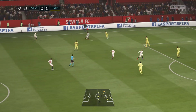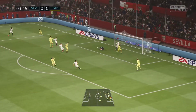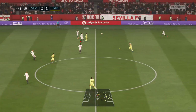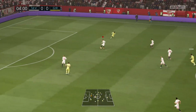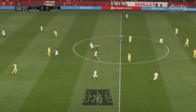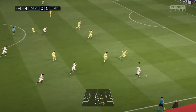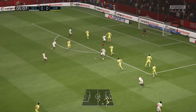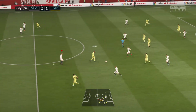Still got a bit to do, but this is promising. Pablo Sarabia. A good run towards the near post. Very straightforward piece of goalkeeping as he catches the cross. Lozano. It's unlike him, really, to play the ball straight to the opposition. Andre Silva. Good forward play from them. Well, now they've got the ball, what are they going to do with it?